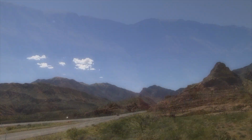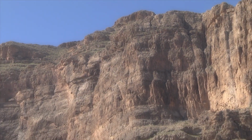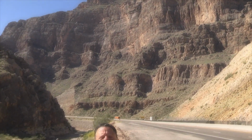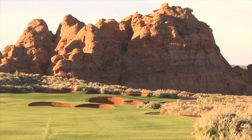One hour north of Mesquite is another golf venue, and making the drive through the Virgin River Gorge is part of the pleasure of the trip to Sand Hollow Golf Club. This journey is almost a spiritual experience and should put you in the proper frame of mind to play one of the greatest golf courses in all of America. Sand Hollow Golf Club, the masterpiece of architect John Fought.